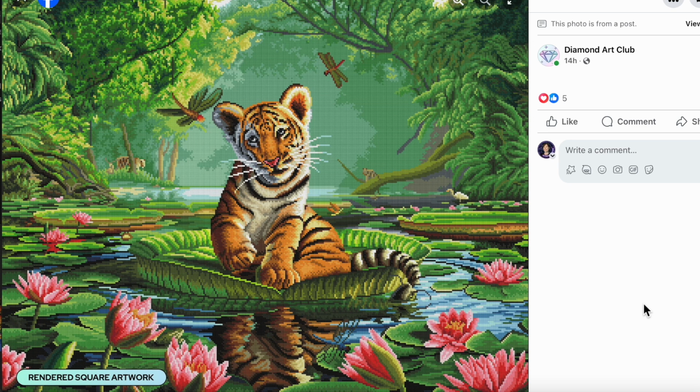I imagine we're going to have some pink fairy dust in the flowers. And then the water might have some fairy dust. It usually has some special diamonds because you want it to look like it is reflecting and sparkling, right? It could be an AB, but it actually might be ABs in the water because I have noticed in paintings with a lot of greenery, Diamond Art Club is using green fairy dust to highlight.